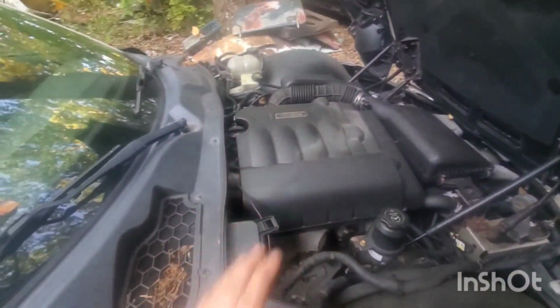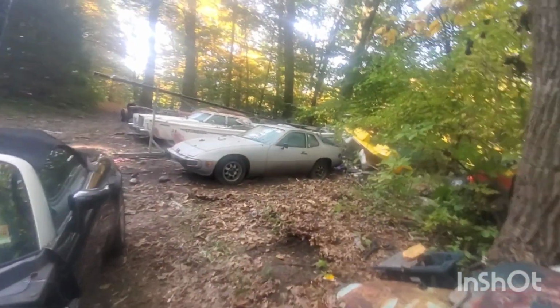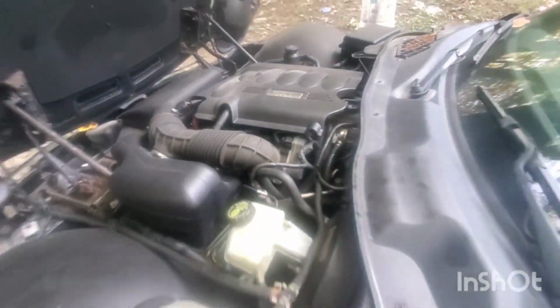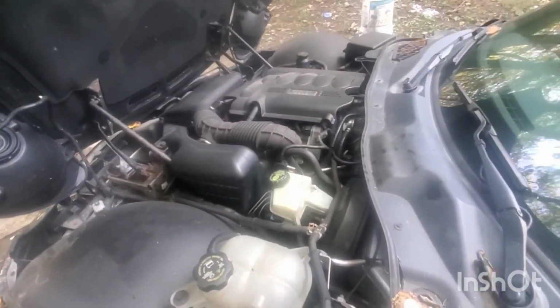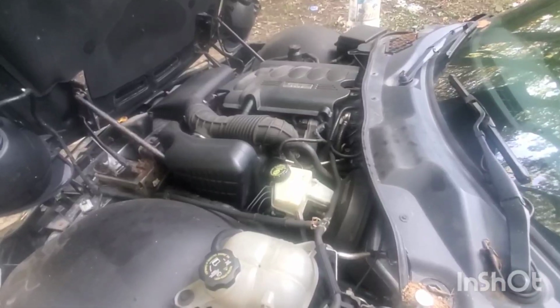I believe it does need a little bit of power steering fluid because the steering's a bit heavy, but it's nothing compared to, let's say, that over there, that Lincoln. Look at this, though. It's in surprisingly good shape. This is the car's second engine. It's about, I want to say, 5 or 6 years old, this engine.